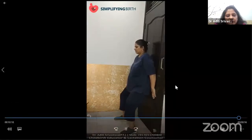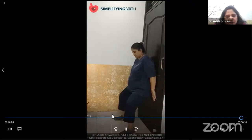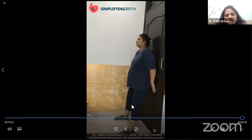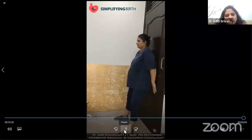The most important thing to remember is knees will always be behind the toes. If knees go past the toes, she'll lose balance. So always they will be behind the toes. So at least 10 to 15 repetitions of this exercise.